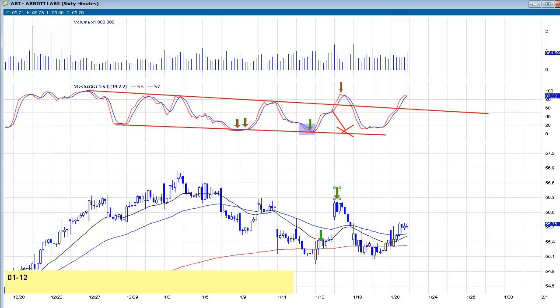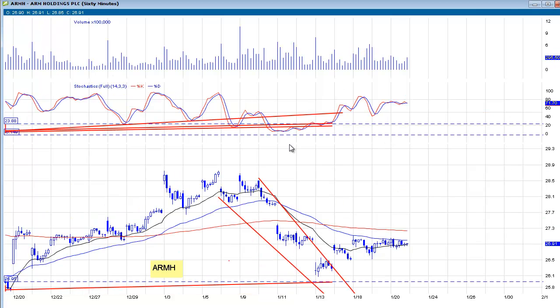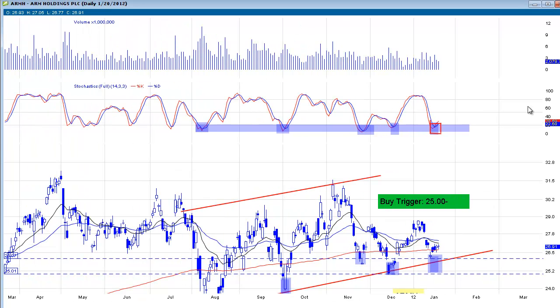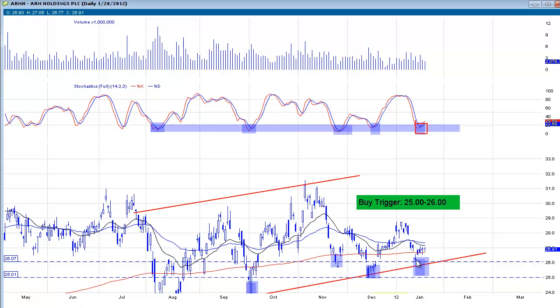ARMH, let's take a look at this one. This one, ARM Holdings. On the daily, again, you can actually see the stochastics were pulling back into it. And I was watching this lower trend line, which we never really got to. It slowly grinded up. I did actually put a buy trigger in that 25 to 26 area. Meaning, I'd love to have gotten a little pullback into that, and it never really gave us that pullback under 26. It just continued to move higher. Again, it's not really set up right now. That's ARMH. We're just going to go to the next one here now.